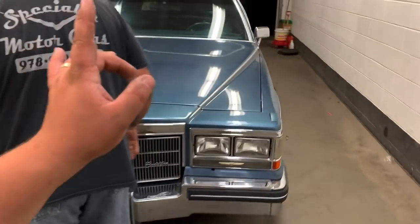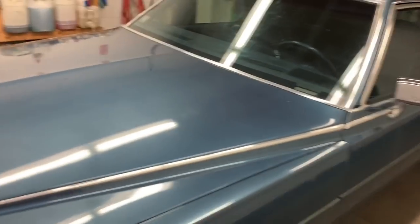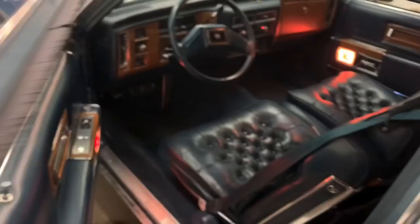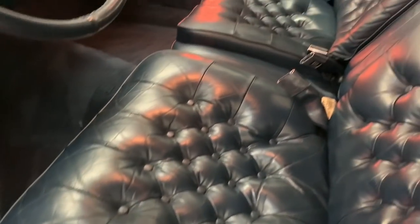All right, so we got the inside de-dogged, de-grossed, humanized. What else would you say? De-dog fur, de-dog fooded, de-dog everything. And I think it looks pretty good. Shampooed all the carpets, of course. Scraped all the poo off of everything. Leather cleaned up nice. You can see the carpets over there. It actually smells better. Fix this trim on the seat here, back seat.